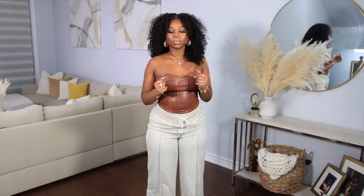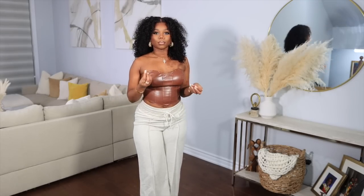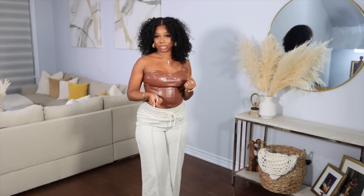There's different ways to dress a corset like this. You can wear it over a top, you can wear it with a skirt, you can wear it with a jogger, you can wear it with the pants. You can do a bunch of different looks with just a simple pleather corset.